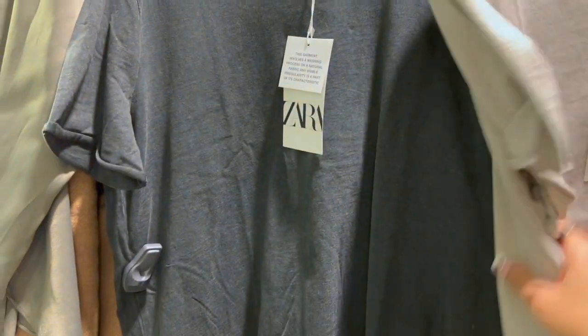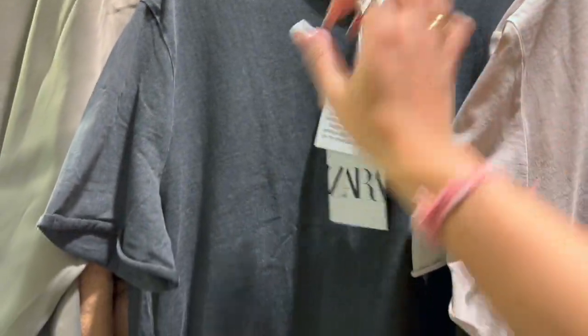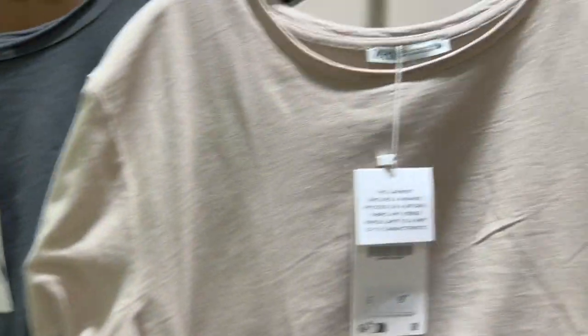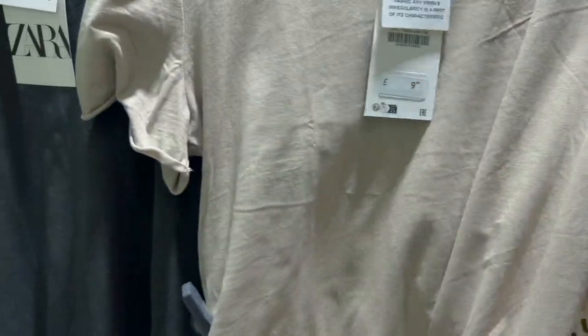Washed t-shirts, look at them. This is a washed black with a rolled seam, very casual, very effortless. And then you have it in a taupe color as well. You can't really see it in this light, but it's like a washed taupe.